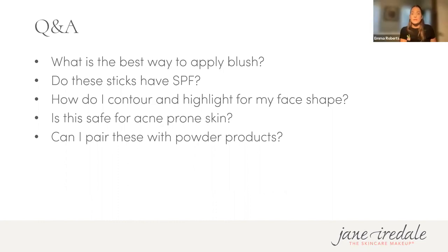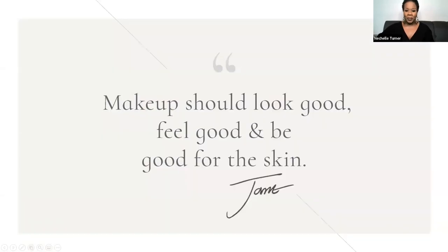Okay, I'm going to send this out, Stephanie, so you can have that written out. Okay, I think that's it. I think we don't have any more questions, and there's nothing in the chat. Okay, fantastic. We're good. Well, let's end it with this lovely quote from this lovely lady: Makeup should look good, feel good, and be good for the skin.